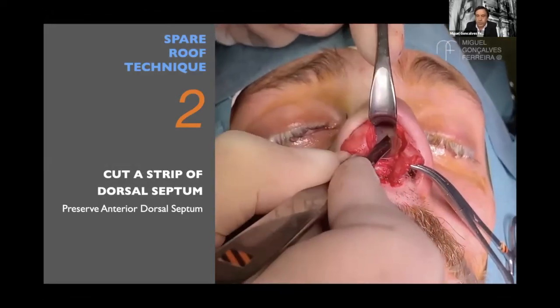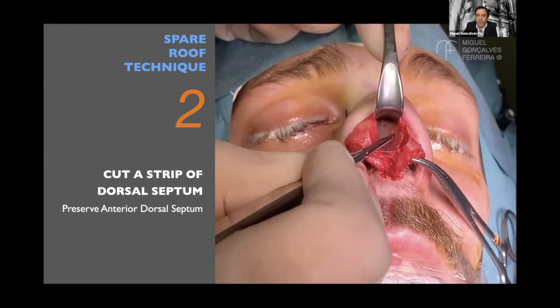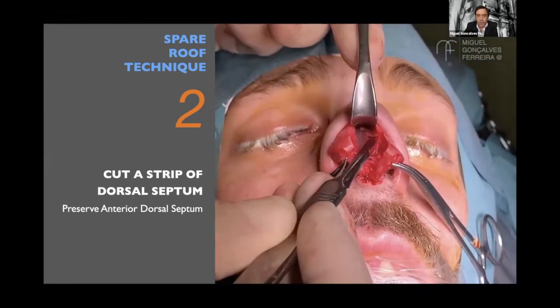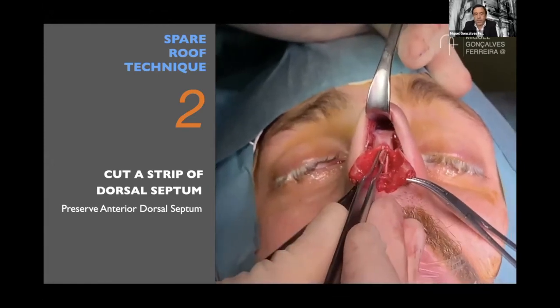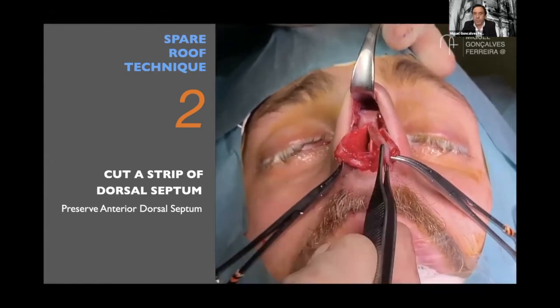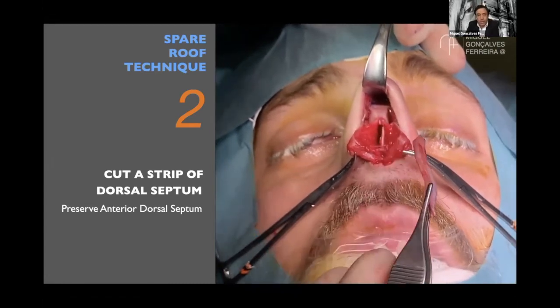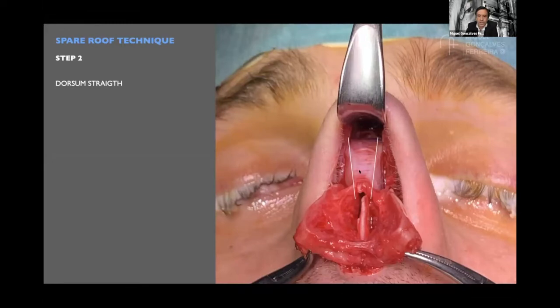Then we cut a strip of septum just below the hump, and we spare the anterior dorsal septum, as you can see. Of course, then we have to take out that cartilaginous septum, the dorsal septum. Here we did about 3 millimeters just for teaching purposes. Normally 1 millimeter, and at this stage we still have the hump exactly the same, but we have a gap here between the upper laterals or the middle vault and the remaining septum that is completely attached to the perpendicular plate of the ethmoid, unless the L-shaped septoplasty that we have made.